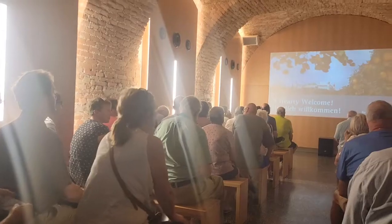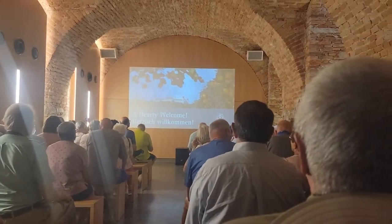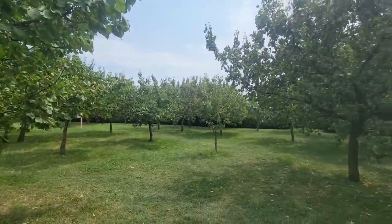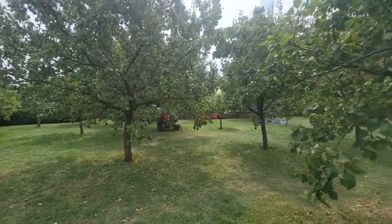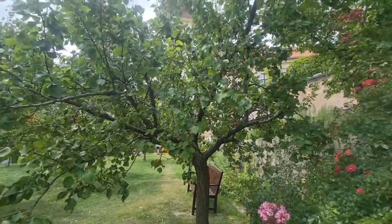Once inside the Abbey complex, we watched a short video about the history and the current life at the Abbey. Then we went into the gardens, and you can see the apricot trees here. The Abbey uses the apricots for all sorts of things like jam, soap, and even lip balm.